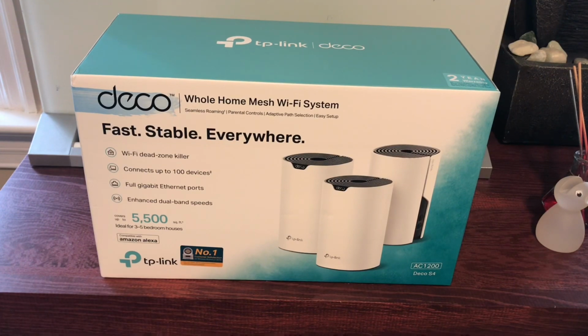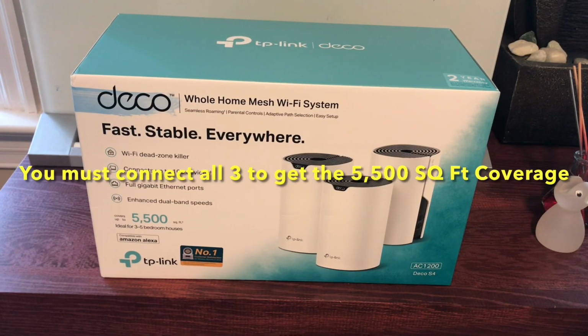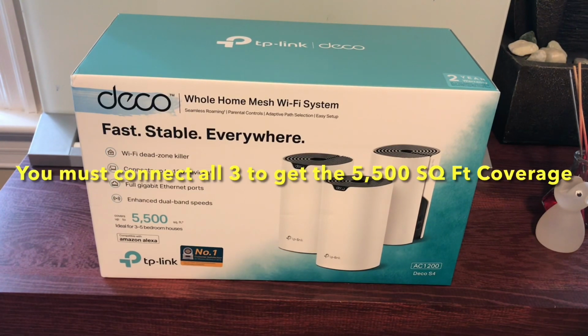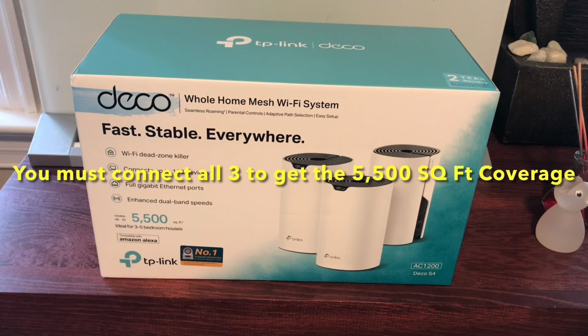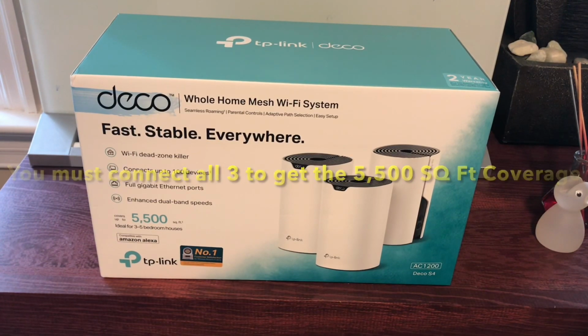And it's good for up to 5,500 square feet, because your average router is probably about 1,200 square feet. So I've got a 4,000 square foot house, and it's got 3 floors in it. So I have dead spots, and a 1,200 square foot range router is not going to work throughout my house efficiently. So let's look at these mesh routers.